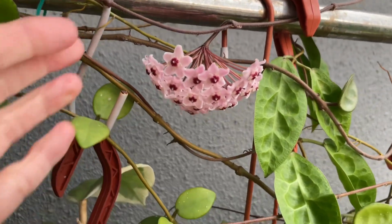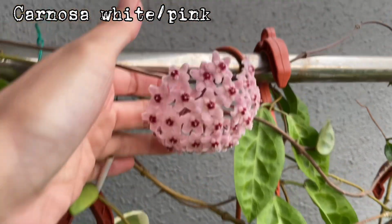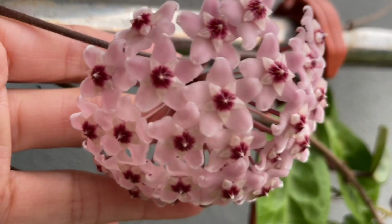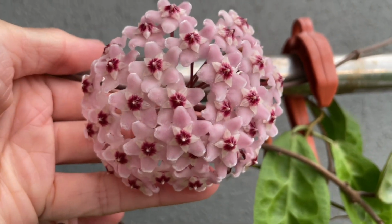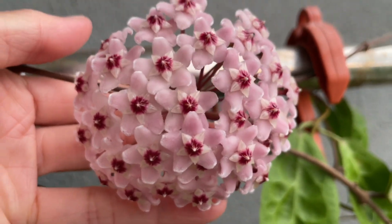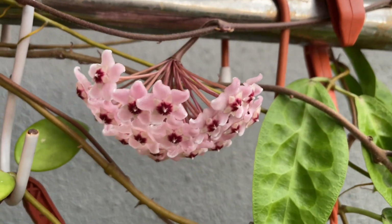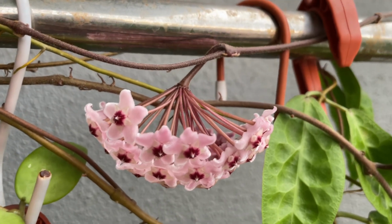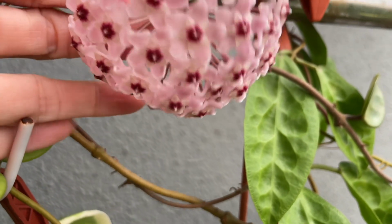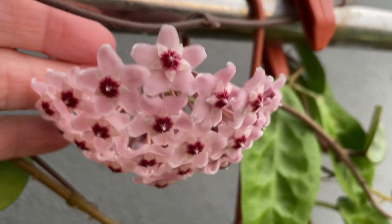My Hoya Canosa white that has some pink in it as well. Today the pink one has fully opened. Just look at it, it's just so sweet. A very big ball of sweet pink flowers for all of us on this Valentine's Day. Just spreading a lot of love and joy to everyone here at Bells Hoyas. It's a very long-lasting bloom that can last for more than a week, and it also gives off a wonderful scent of chocolate.